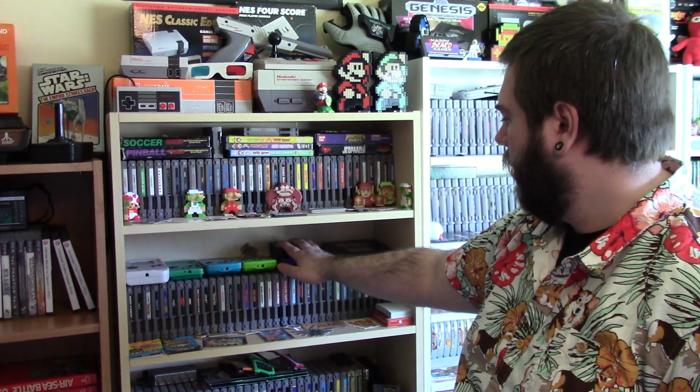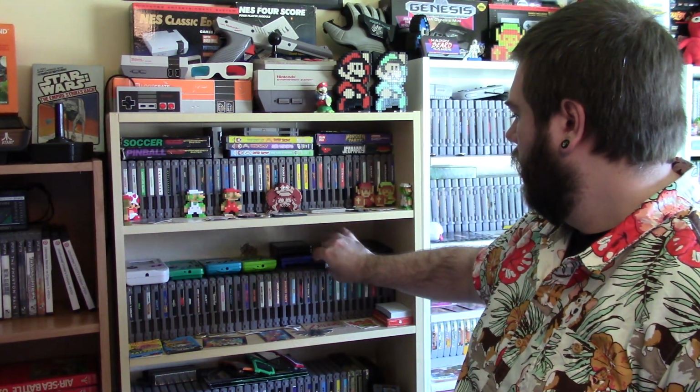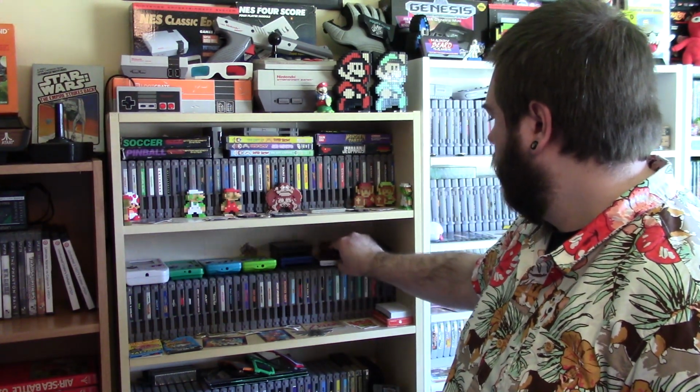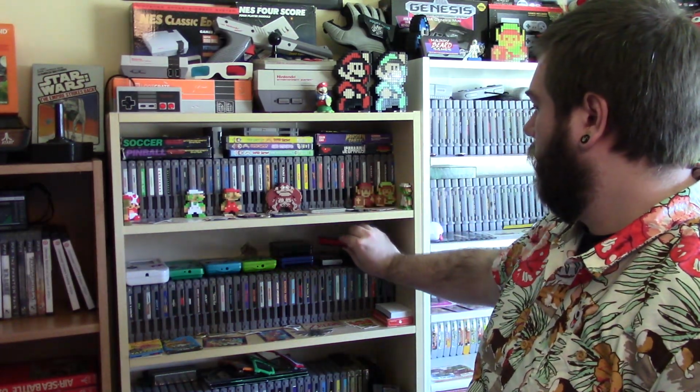and I've got my Game Boys. Here's a Game Boy, it's damaged. Here's a Game Boy Pocket that's damaged. I've got 2 perfectly fine Game Boy Colors, 2 perfectly fine SPs, a Game Boy Advance Micro, which is really cool. I've got the 2DS, which is also really cool. I really like this a lot more than I thought I would, and I got the new Nintendo 3DS right there. So that's it for that shelf.